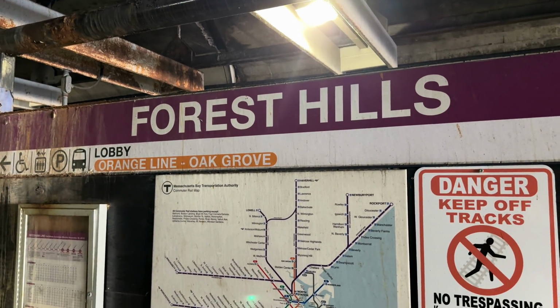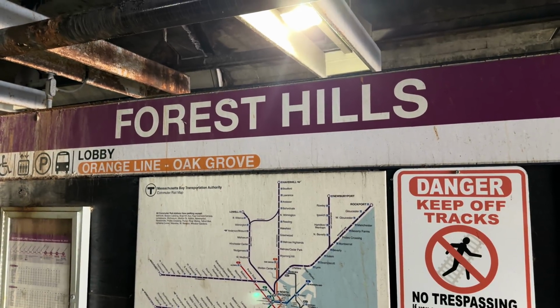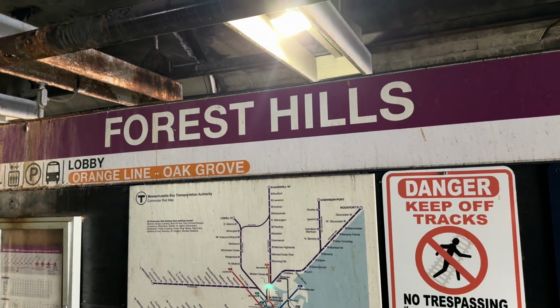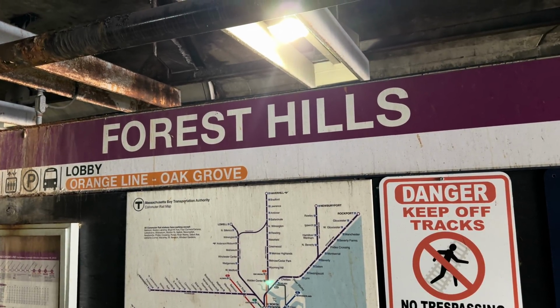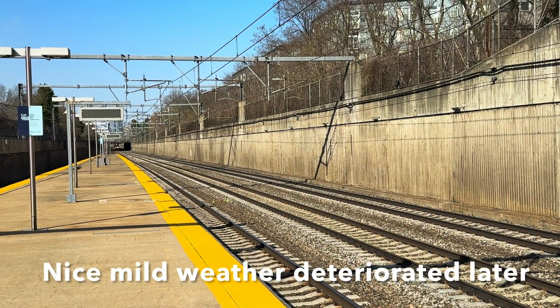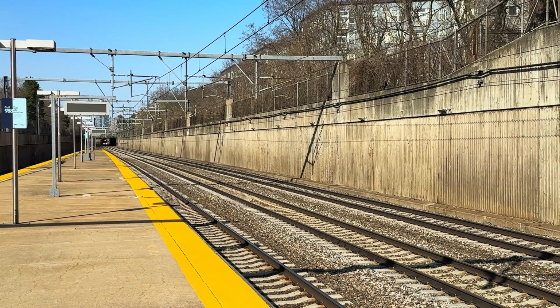It's about 10 minutes after 4. Going to spend a couple hours at this Boston area hotspot, Forest Hills. It's a joint Orange Line commuter rail station, and you've got Amtrak going by here as well. Get a lot of action here and horn shows, hopefully. At 4:14, here comes train 955 from Boston to Stoughton.